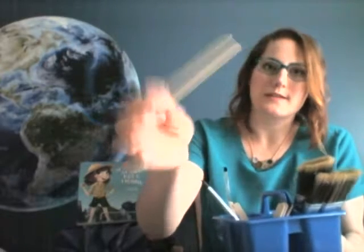So here's some tools that you can use, especially with the younger kids. Popsicle sticks. These are great for digging in the ground. There's no sharp edges. It's perfect.